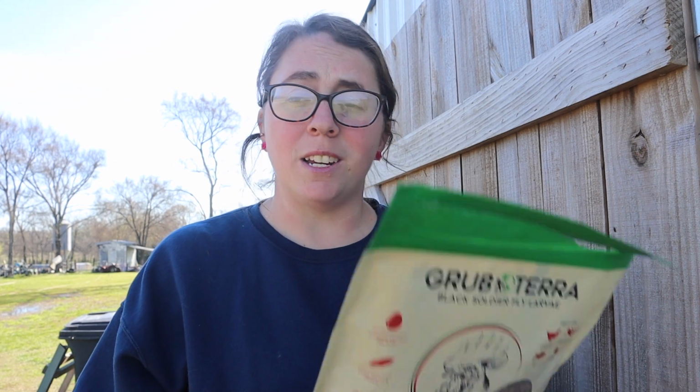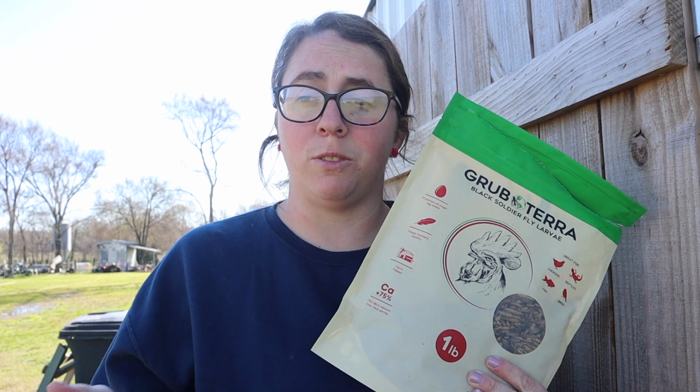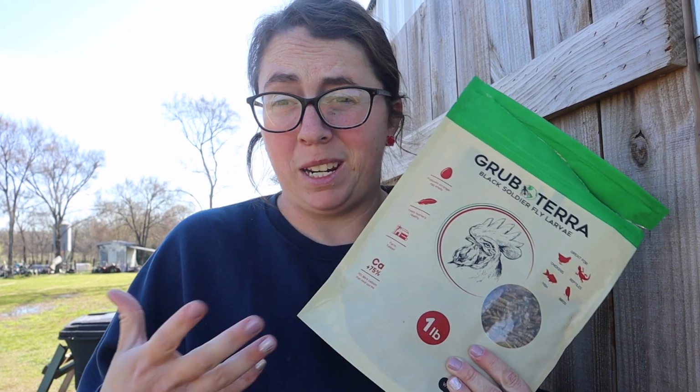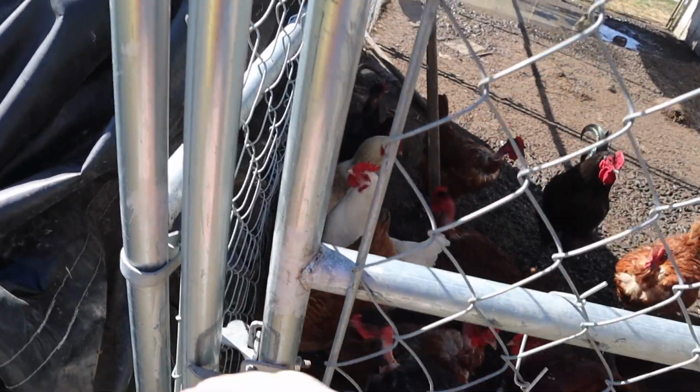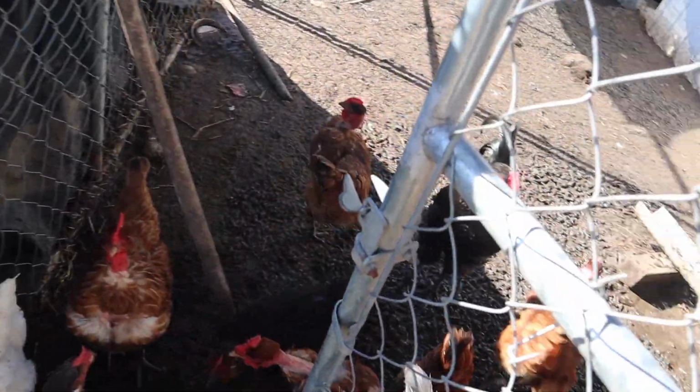Now, I wouldn't suggest people eating it, but it is a very good product for your birds, especially this time of the year. We've got a lot of transitions from hot to cold. This extra protein will help boost their metabolism and keep them a little bit warmer. They know what is going on. For sure.